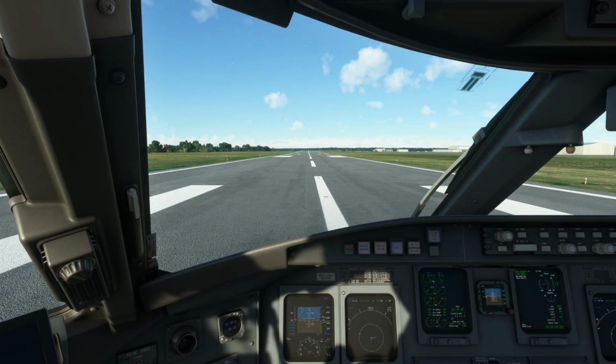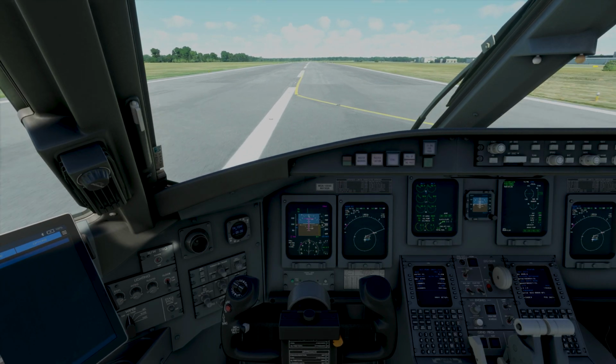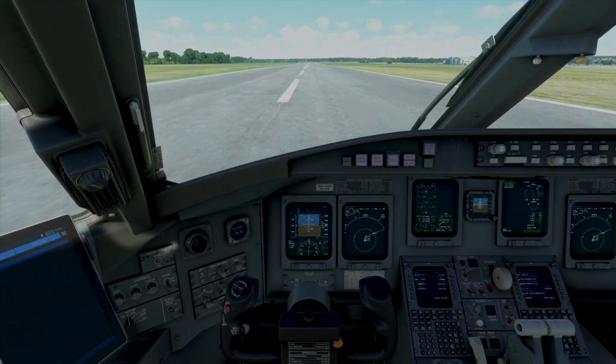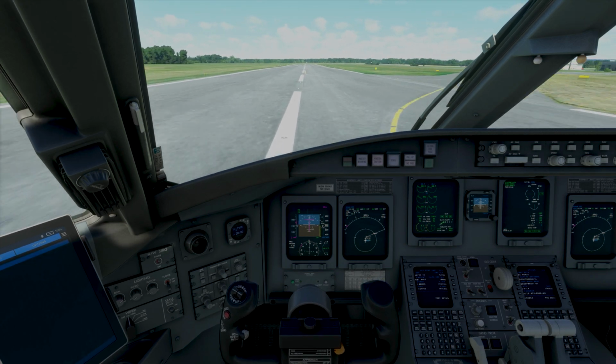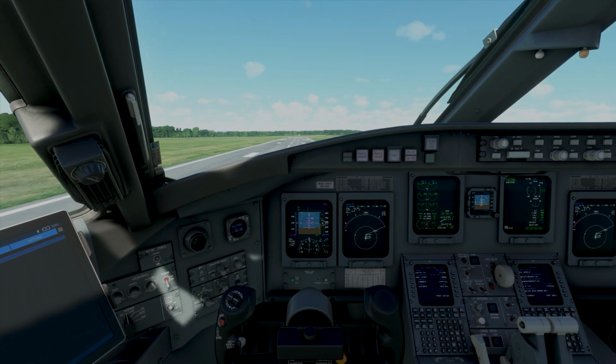All right, so we're taking off. We are 138 on our V2, I believe. So we're just going to be taking off. Today, our pilot monitoring is Ziggy. She will be monitoring communications and setting the autopilot and all of that nice stuff that co-pilots do.